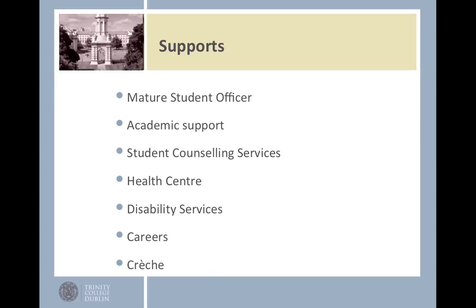And I have to say, having worked here for a number of years, Trinity is very flexible in its approach to its students. We really want students to succeed, and if there's something impinging on your academic work, all you have to do is ask for help. And I'd say wherever you go to study, there will be academic and personal advice and support available to you. If you're having any issues at all, all you have to do is put up your hand and say, I need help. And you can be sure that there will be somebody there who will be able to help you.